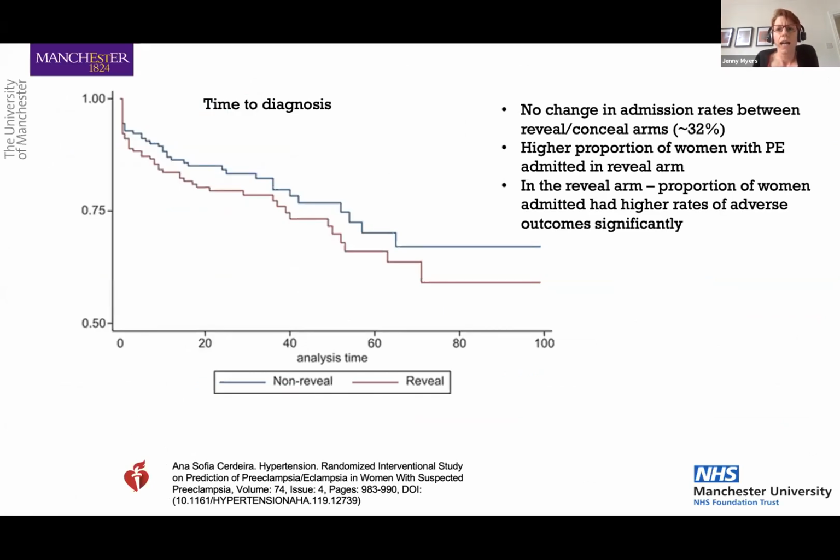What they showed in this study, in a very similar way to the PARROT study, which was a similar concealed versus revealed test that we did with the PlGF test, was that the time it took to make a clinical diagnosis was significantly shorter when you use the test. But really interestingly, in terms of clinical care, this study showed that although there wasn't a significant difference in the number of women who were admitted overall over the time course of the revealed versus concealed comparison, the number of women who were admitted who had a diagnosis of preeclampsia was significantly higher in those women where the test had been revealed to the clinician. But perhaps even more importantly than that, amongst the women that were admitted, the prevalence of adverse pregnancy outcomes was much higher, demonstrating that we had the right women in hospital informed by the use of the test.